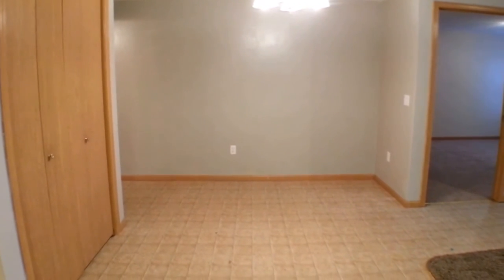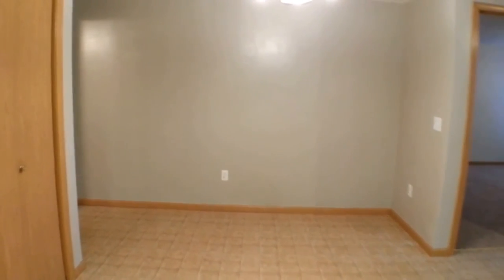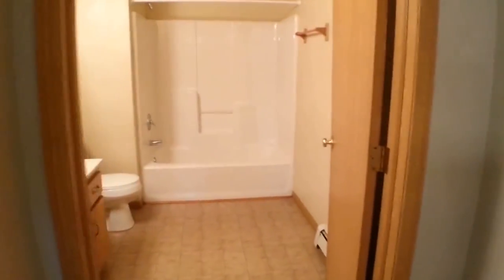Okay, here is the dining room. Very nice size room, a lovely chandelier. It's great to set a dining room table right underneath that.